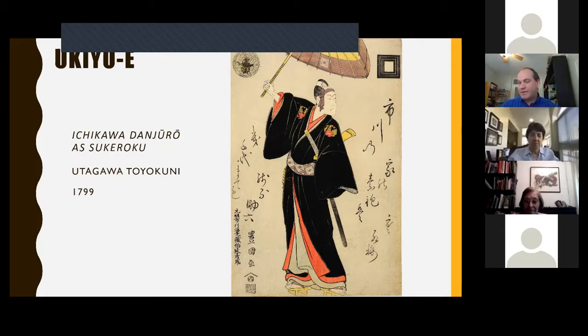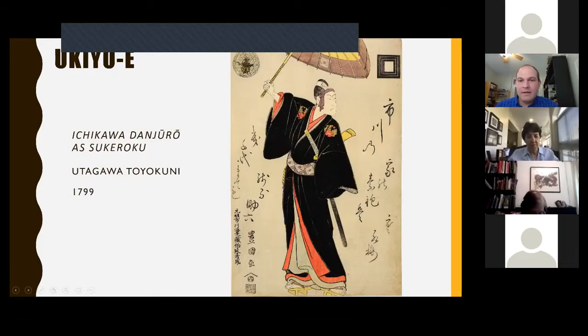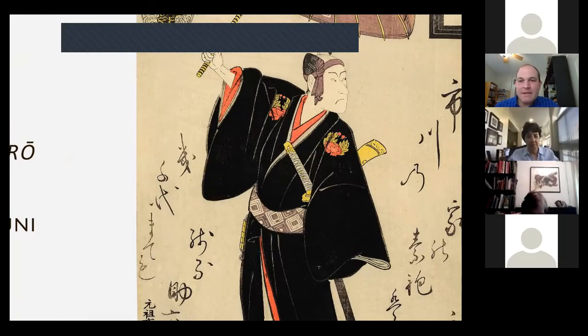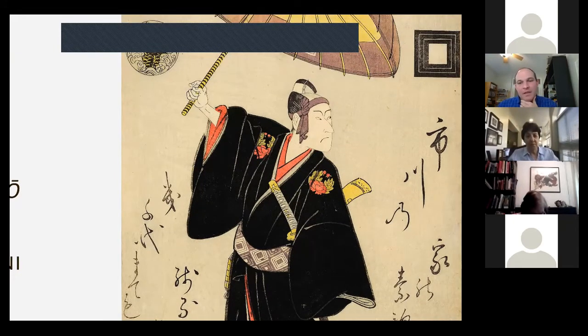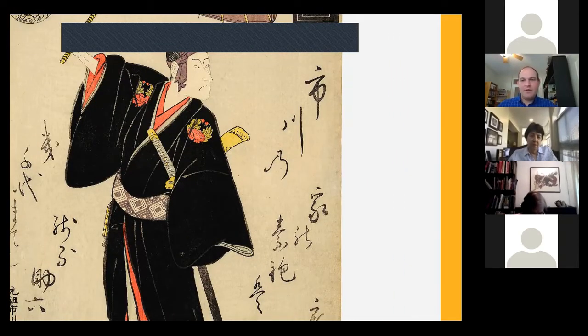One thing I do want to point out though, is if you look at this guy's face, here we go, zoom. If you look at this guy's face, it's all just one flat area of color, right? There's no shading. If you were in a paint program, you could just click fill and you'd be done, right? Japanese, next slide, please.